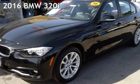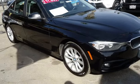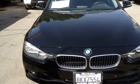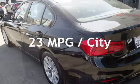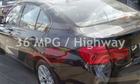Presenting a pre-owned 2016 BMW. This four-door sedan has a four-cylinder, 2.0-liter i4 engine, with rear-wheel drive, and an automatic transmission. Estimated fuel economy for this vehicle is 23 miles per gallon in the city, and 36 miles per gallon on the highway.